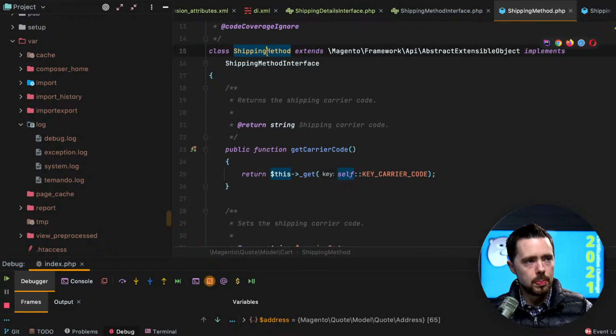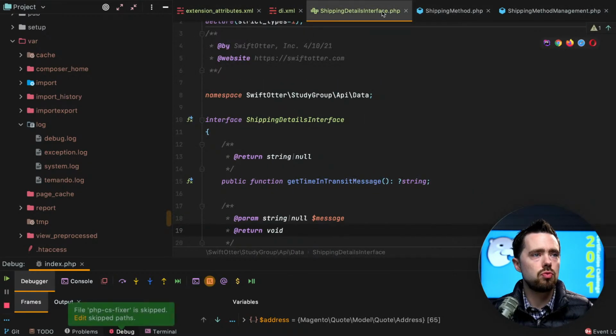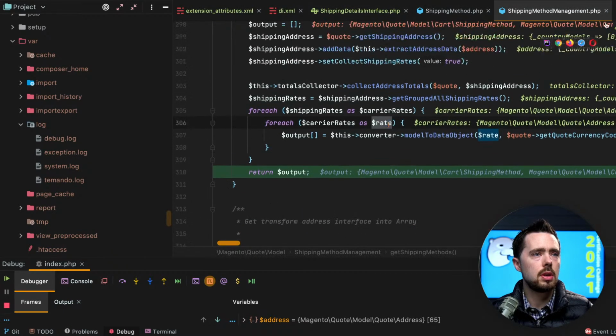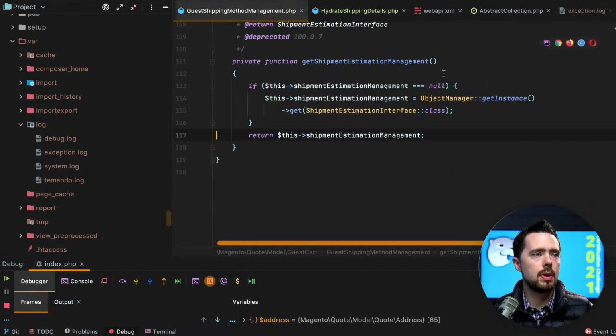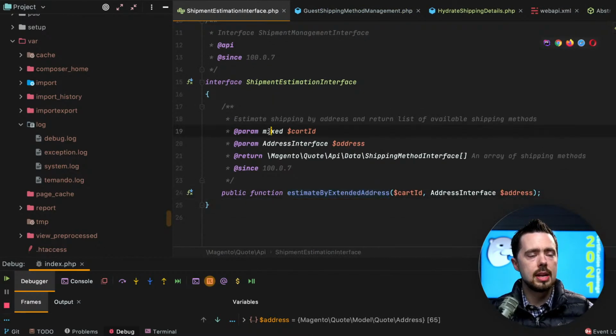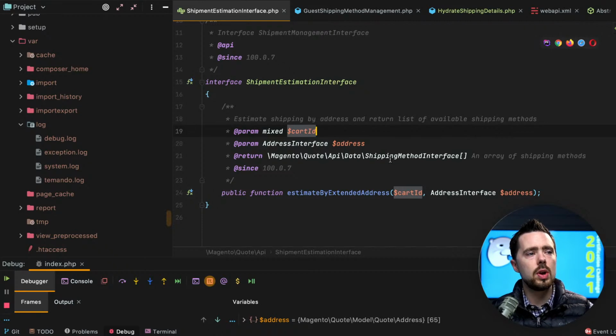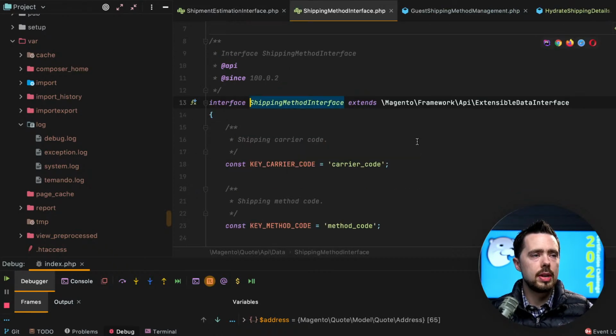So shipping method class, which implements shipping method interface, which if you remember, let's jump. Shipping method management. I think this was guest shipping method. Nope, I'm getting confused here. Shipping method. Okay, here we go. So we see this is our interface to define what's going on to return the values to the front end for estimating shipping methods. We have our cart ID address interface, and now we have our shipping method interface. This is what is being returned. Our shipping method interface, so that's how this is associated.